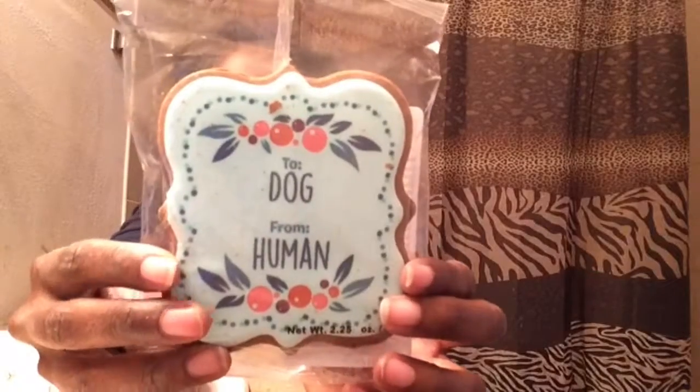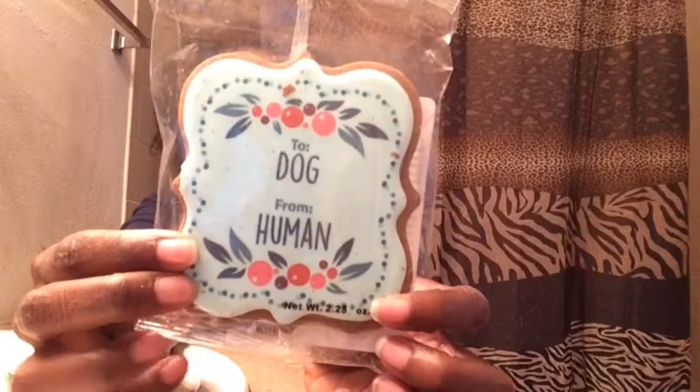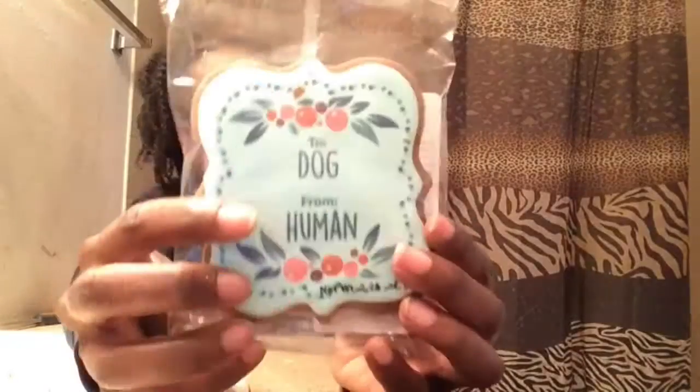First of all, I did get something extra for my dog. This says, to dog from human. It is a cookie. Isn't that beautiful? That is so gorgeous. This is from BarkBox. They make their own toys and treats sometimes, and this is the ingredients in there. So this was extra that I purchased. It cost a few dollars more, and I decided to get it. That's so cute. All right, let me move my scissors out of the way. Let's see what we got in here.